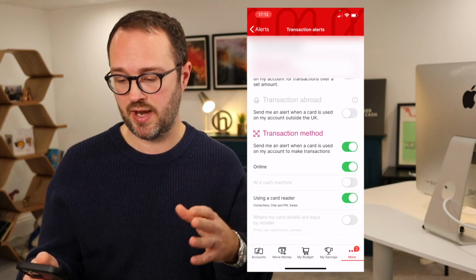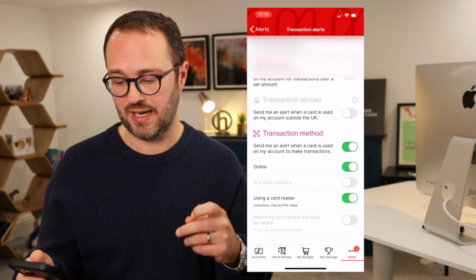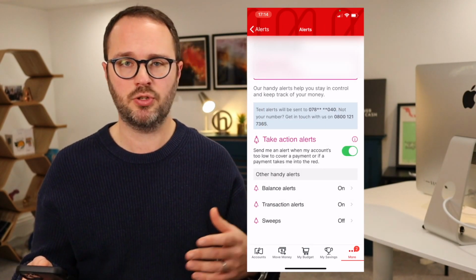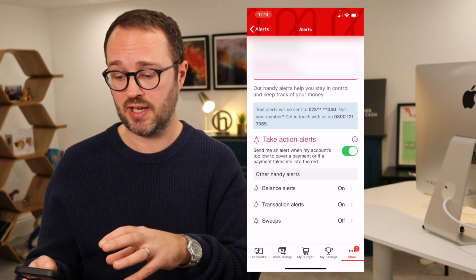So if it's used online, at a cash machine, or at a card reader, or if they're input by a retailer, you can get a notification to your phone that this has happened. So some really good security features there. Absolutely, with Starling and Monzo, you get a notification anytime that you use your card, but it's great that you can add those extra filters in.